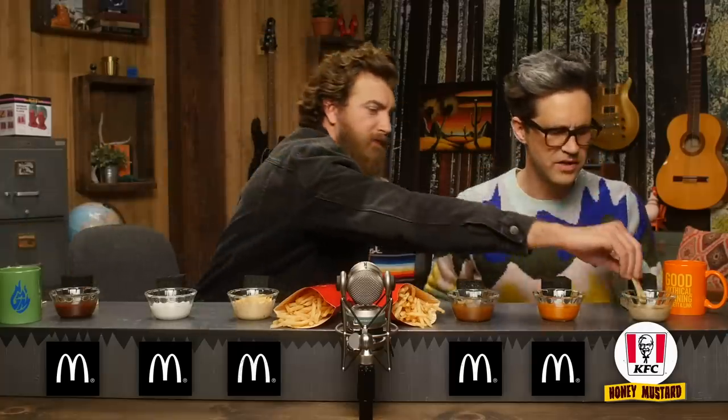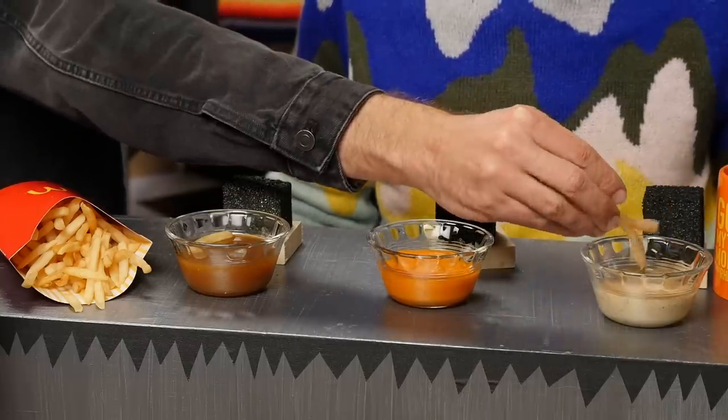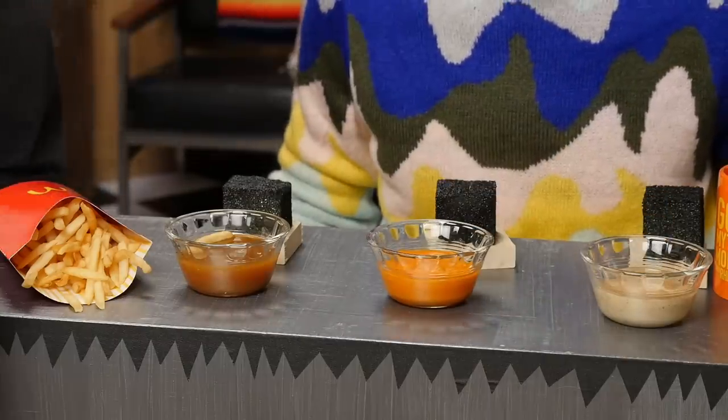And this honey mustard, got a lot of brown specks in it. Mighty wings. Mighty wings. See, I knew I was always right. Yeah, I'd like to have some of that at home for my wings. So that's a really good sauce, and I do know where it's from.